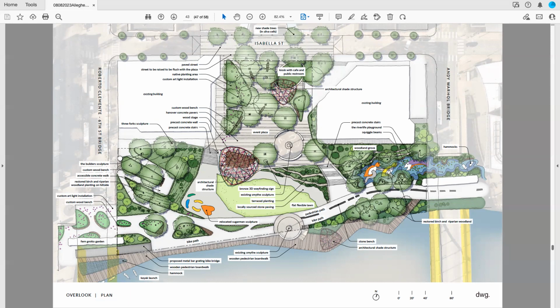So again, start from the river. The existing boardwalk is extended on both ends. Under the Clemente Bridge, maybe it's a new and improved canoe launch, but it's flat and it's at the water's edge. It may have the hammock, so you can lie on this netting a foot above the water, in the shade, in the sun.